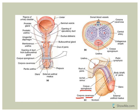Now, the corpora cavernosa lie right next to each other. You can see it over here. So you have the corpora cavernosa on each side here. They lie on the dorsal side, and the corpus spongiosum lies between the 2 corpora cavernosa. Now, that is found on the ventral surface of the penis. Okay, so the corpora cavernosa are on the dorsal side, the back, and the ventral is kind of the front of the penis.